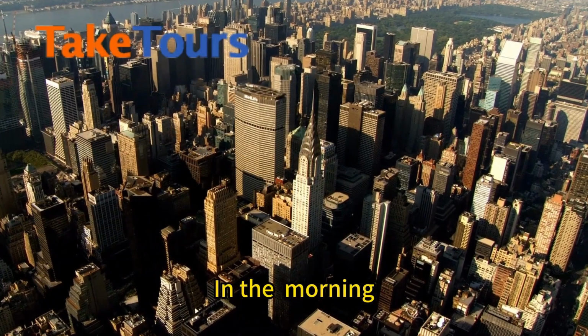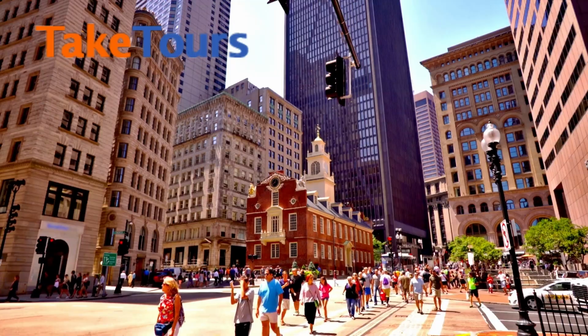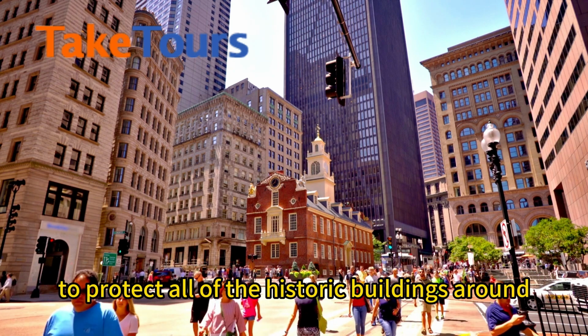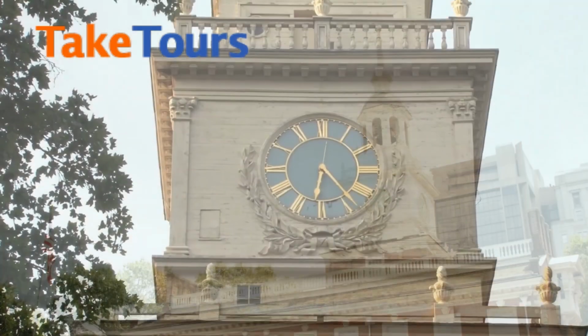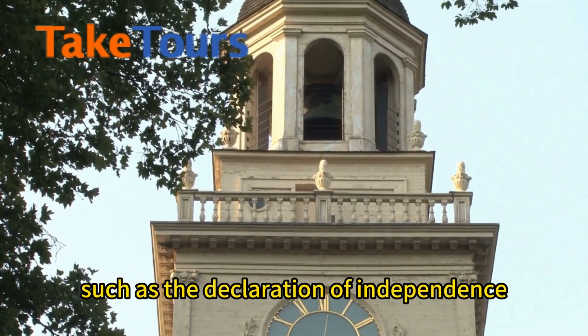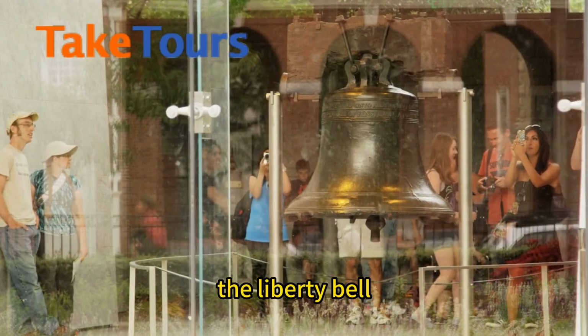In the morning, depart from New York and head to the National Independence Historical Park. Established by Congress in 1948 to protect all of the historic buildings around Independence Hall in downtown Philadelphia, it is hailed as the timeless birthplace of America by Americans. Here, you can see the birthplace of documents such as the Declaration of Independence, Independence Hall, as well as the symbol of American freedom, the Liberty Bell.